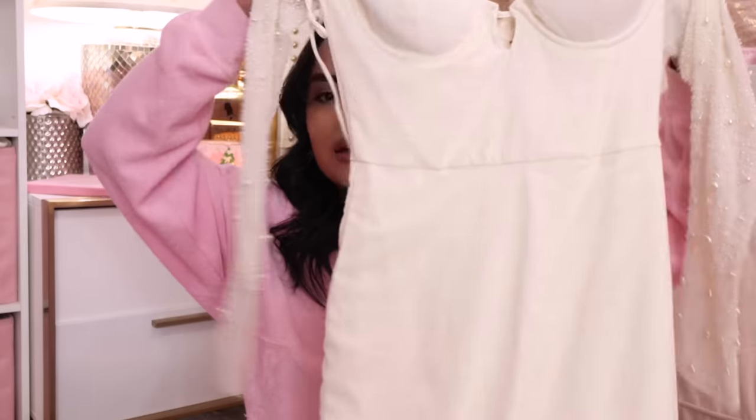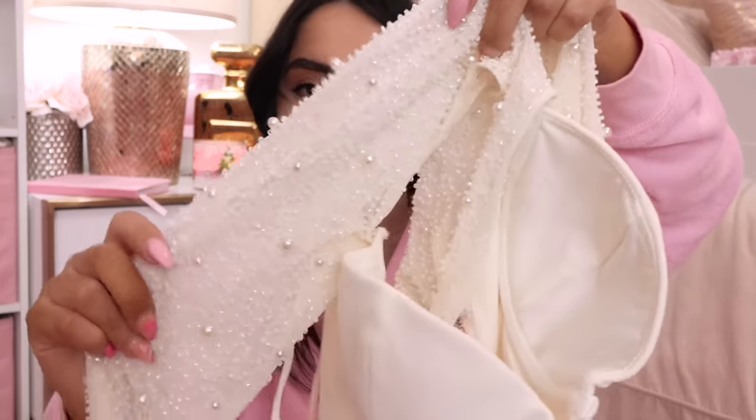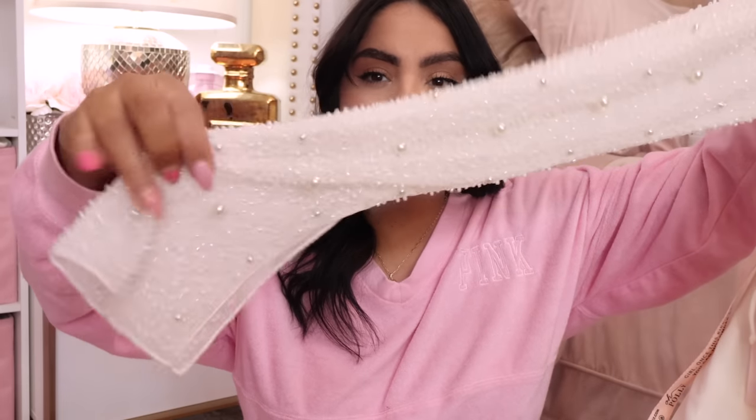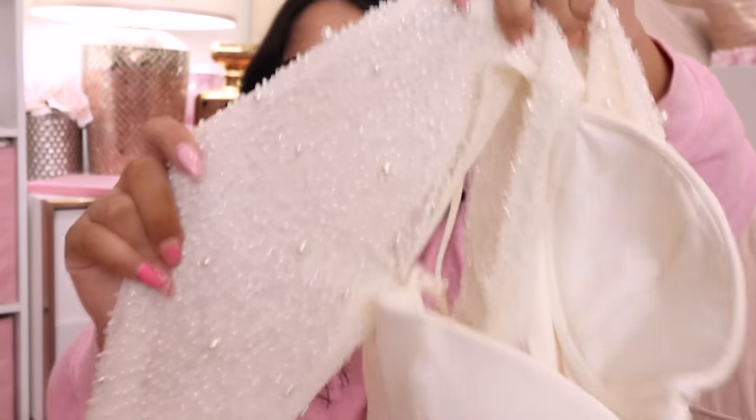And it's so stunning. It's a beautiful ivory color. The sleeves are like beaded pearls and they have a little bit of a bell to them. And I'm just, oh my goodness, this is amazing. This is so cute. Oh, by the way, it's like a maxi dress with a slit. I was wondering what you guys think. Maybe you can give me your opinion in the comment section. I really need y'all's help.